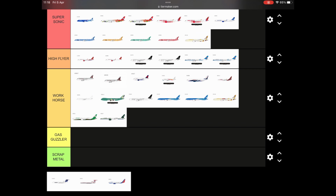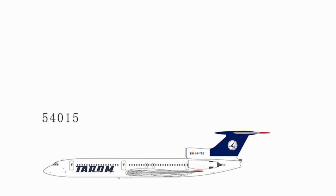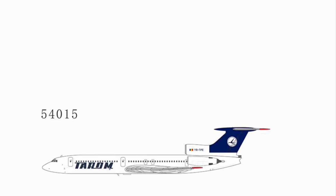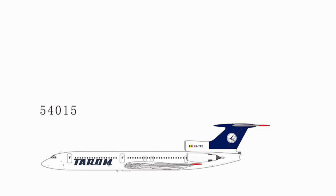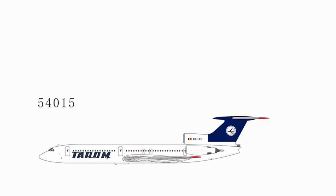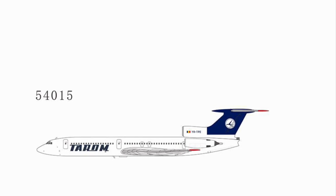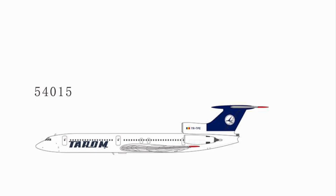And then we end with 3 Tupolevs, 2 154s and a 204. Now the 154s are both pretty bland. First up, there's another Tarom 154B2 YR-TPE. It looks effectively the same as the release that they've already done, TPB, except that I think the difference here is that anti-glare is not present on the nose.